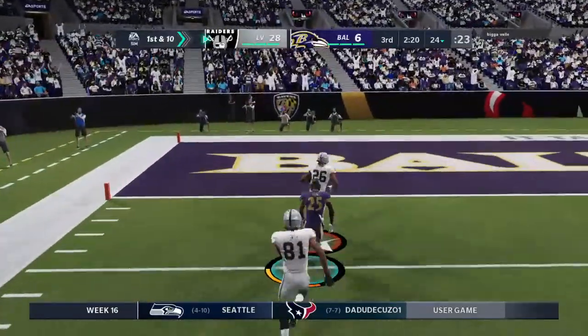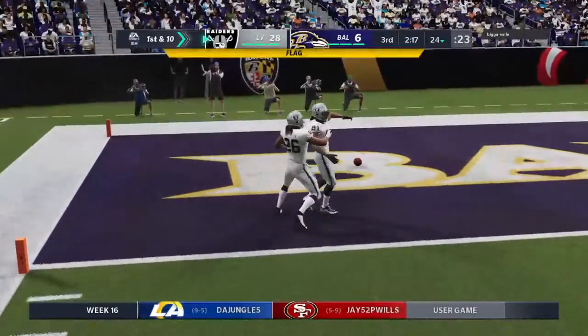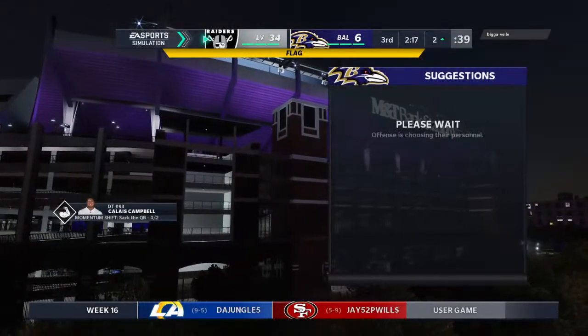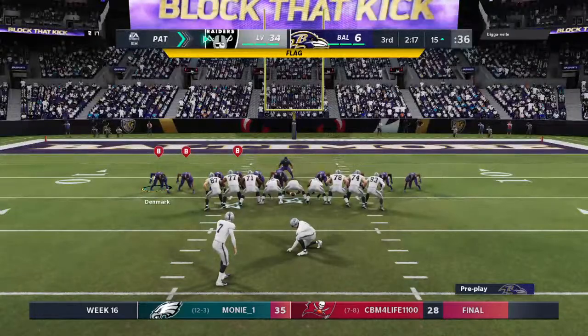And on his first carry, he loses the football. And he'll take this into the end zone. Now, hold on here. We do have a flag down. So let's see what this is about. Gay is on for the point after.